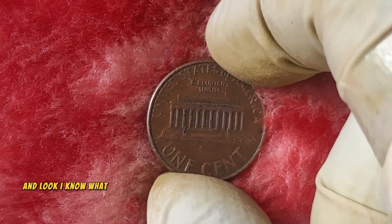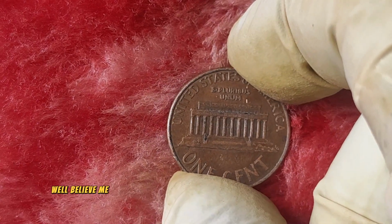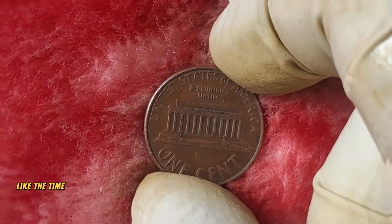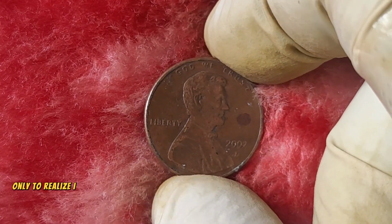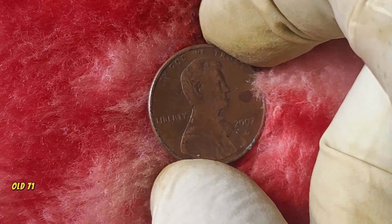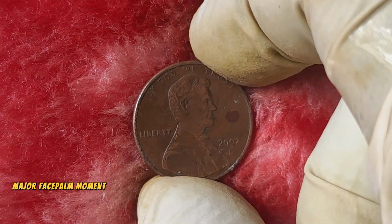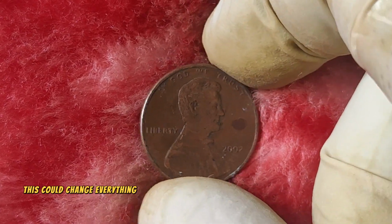And look, I know what you're thinking, how did I never find this coin? Well, believe me, I've had my fair share of I thought I was rich moments. Like the time I thought I found a rare 1971 penny, only to realize I was just looking at a regular old 71 coin after getting all hyped up. Major facepalm moment. But trust me, when you find the right one, this could change everything.